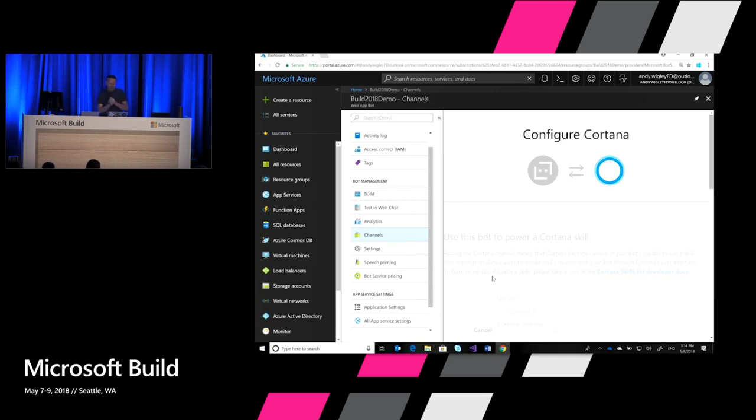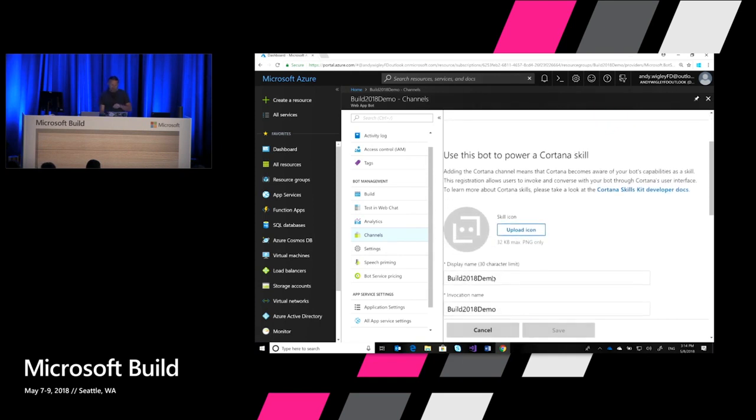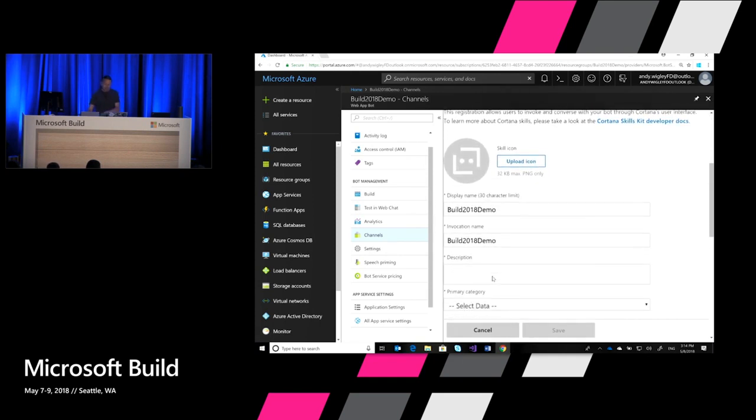So this is the Cortana channel registration page, which is brand new in here. And you essentially have to fill in some of these things here. So we've got Build 2018 Demo, which is just the display name that users will see, so we can make that nice and readable. Invocation name is important. This is the magic phrase that people will use to invoke your bot. And I'm going to use "show demo".